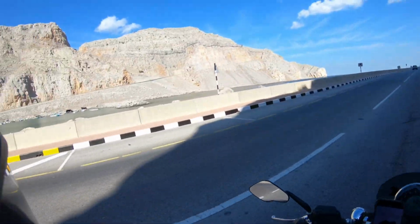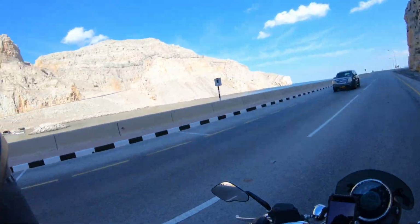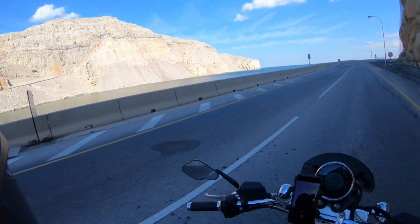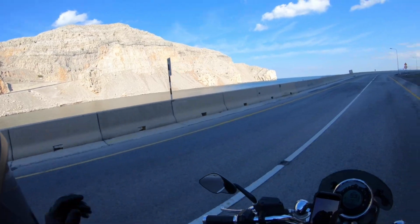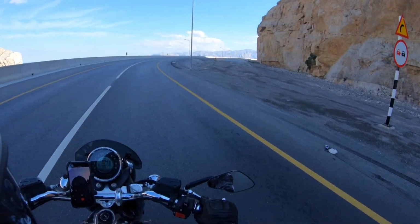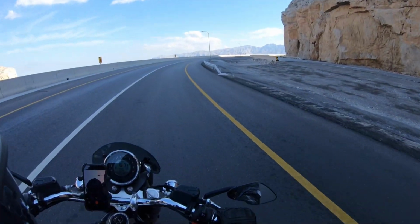Oh, see how they set up all those wires there, the fences to stop the rocks from falling and damaging the road. I mean, just building a road here was, I'm guessing, not easy.